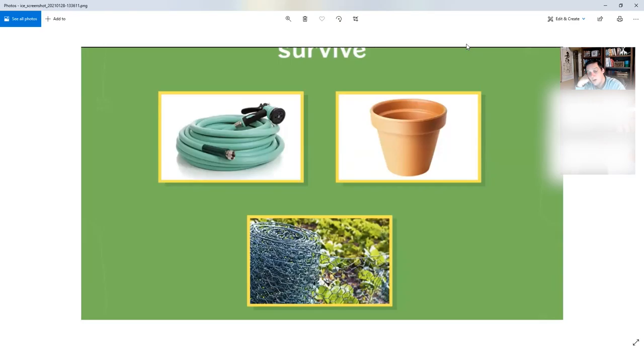Survive means to stay alive, to live, to not die. You want to survive. It means you want to stay alive. There are a lot of ways to survive. Everybody needs water, obviously. These are ways to help plants survive. One of the most important ones, I like this one here.